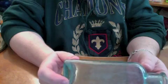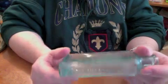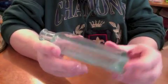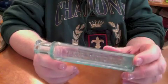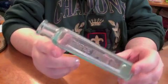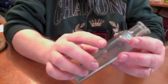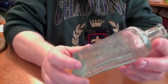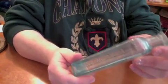This says a 3-in-1 oil company. It's definitely a vintage bottle. And I'm not going to alter this one with anything at all because I really want it to stay the way that it is. I have a collection going on of old bottles like this in all kinds of sizes, and I'm not going to alter those.